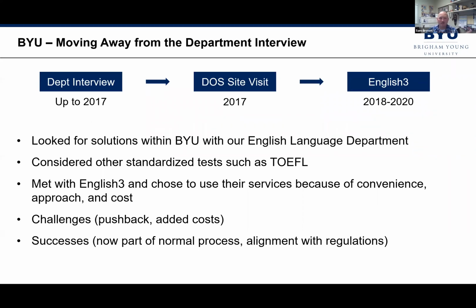So again, up until 2017, we were having the department interviews conducted. After that visit from the Department of State, we first looked internally on our campus to see if we could find a way within BYU to take care of this. And it just wasn't going to work within my office. We didn't have the bandwidth to do it with the ISSS folks. And we asked our English language department if they could help us, and they kindly said the same thing. They don't have the bandwidth and ability to do that for our visitors. So we then looked outside.